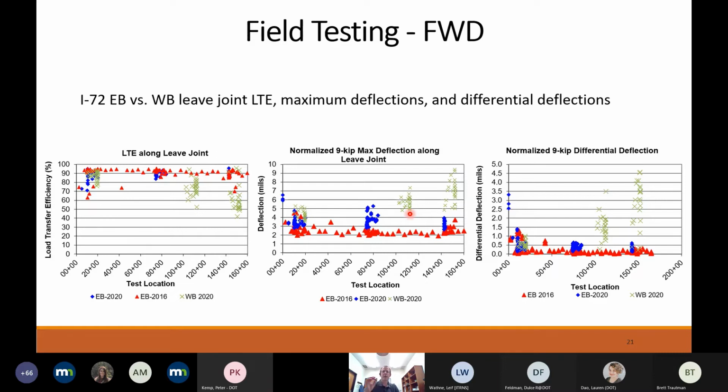Obviously, the fabric has some compressibility, so that's one way to explain the difference in deflections, given that it's several millimeters thick, and under a load, it's going to compress, and you're going to get that extra deflection.